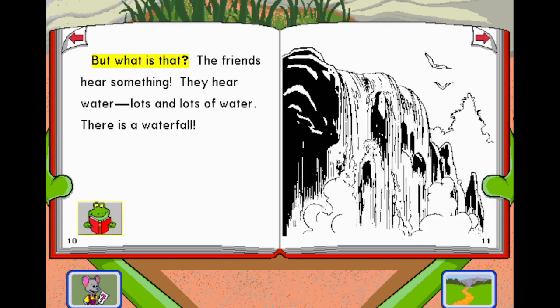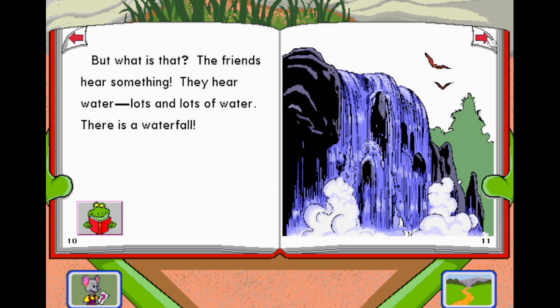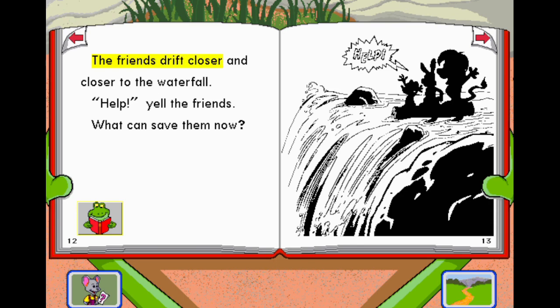But what is that? The friends hear something. They hear water. Lots and lots of water. There is a waterfall. The friends drift closer and closer to the waterfall. "Help!" yell the friends. What can save them now?